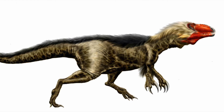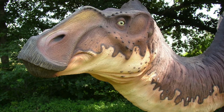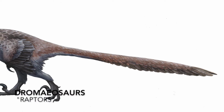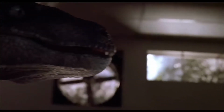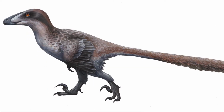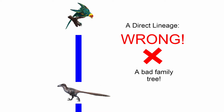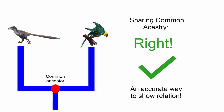Like the Triassic dinosaur, it was a predator, feeding on herbivorous dinosaurs called hadrosaurs. Cretaceous NC was also home to a group of meat-eating dinosaurs called dromaeosaurs, better known as raptors. Unlike their movie monster counterparts, real raptors were some of the closest relatives to birds, sharing many features with them. They are not, however, birds' direct ancestors, but share a common ancestor with them close on the family tree.